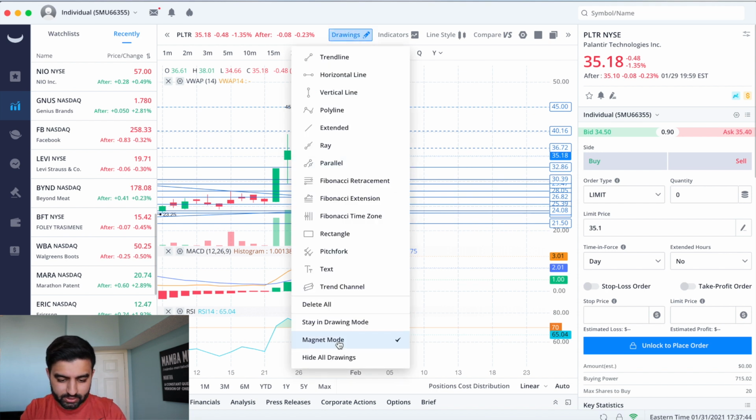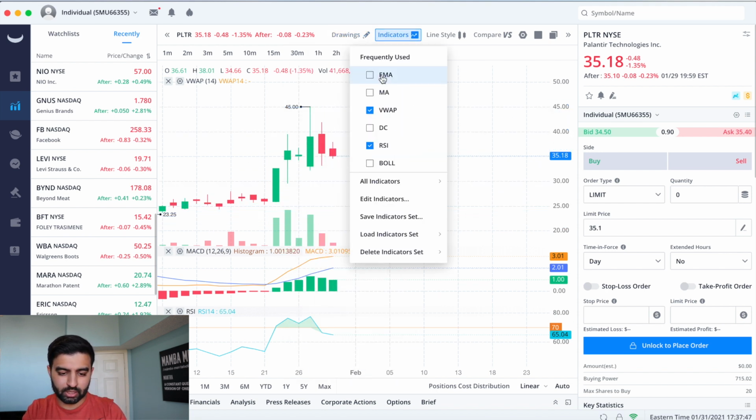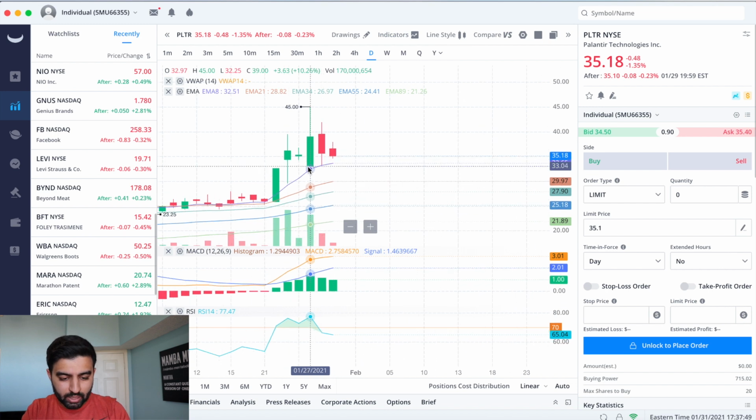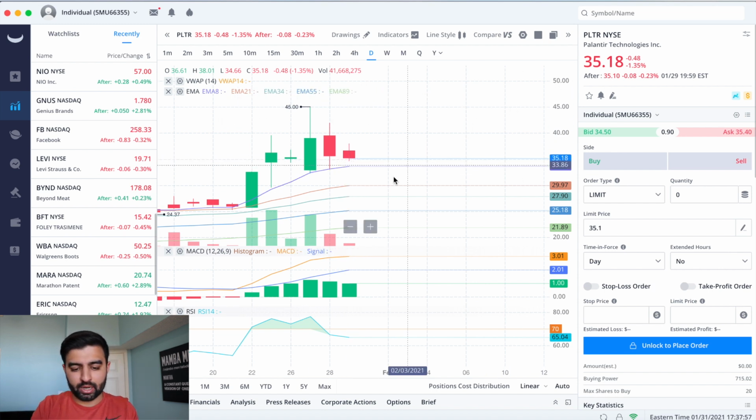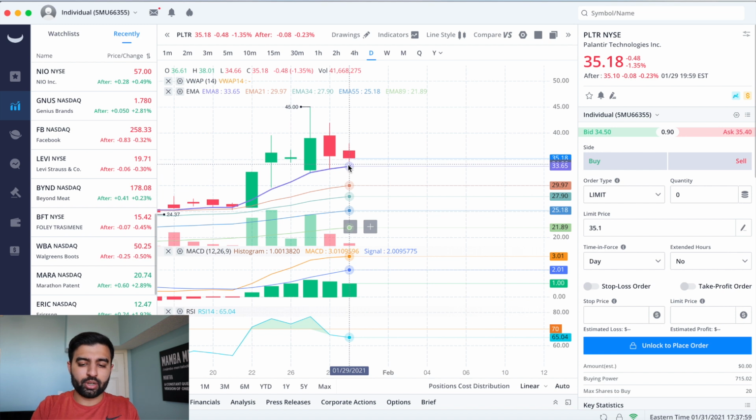Now let me get rid of this, and I want to talk about what I see with the EMAs, right? So what we have here is a little bit of separation between the current price and the 8 EMA. So we're in the 35.18s, 35.10 after hours. The 8 EMA comes in at 33.65, which is about $1.50-ish away. So that's something to keep in mind. That's our first level of support.